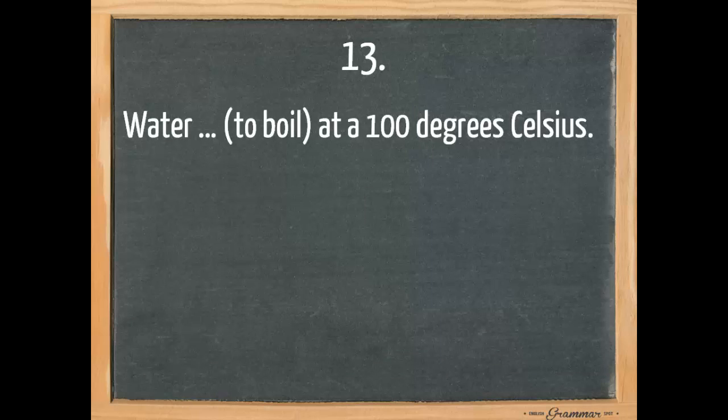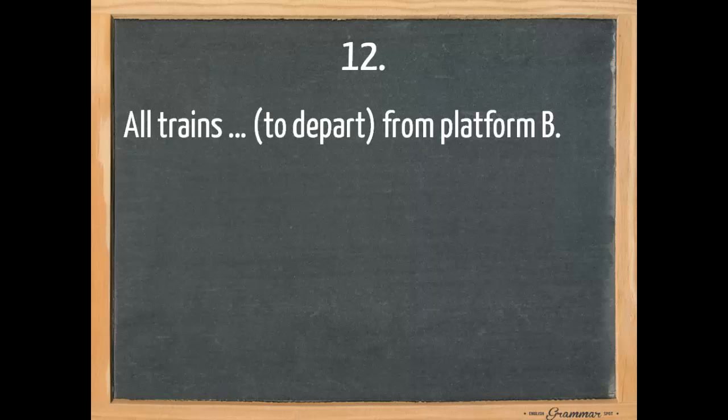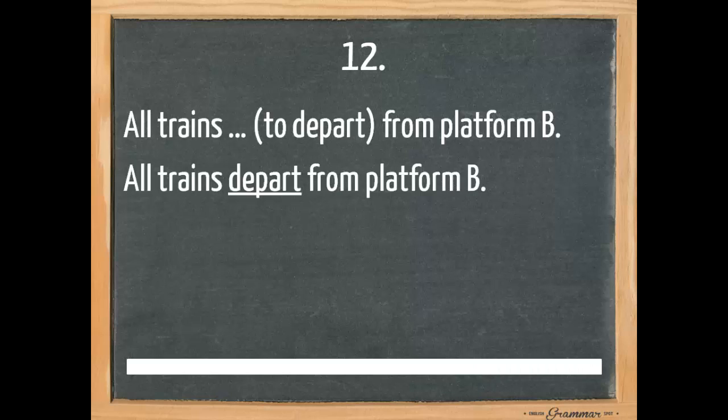Water to boil at 100 degrees Celsius. Water boils at 100 degrees Celsius. Again, we have a third person singular, namely water, because we can replace it by the pronoun it, so we need to add an S. Also remember, when it is the present simple and it concerns a fact, we need to use the present simple. All trains to depart from platform B. All trains depart from platform B. Here, all trains can be replaced by the pronoun they, and since it is a plural, we simply use the base form of the verb.